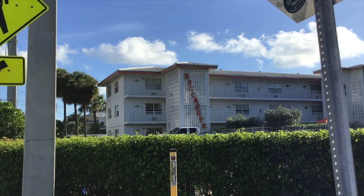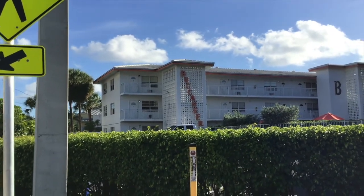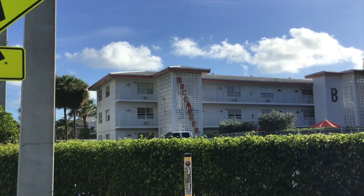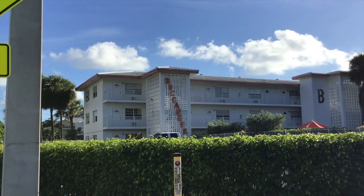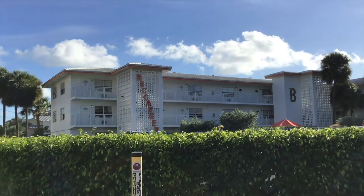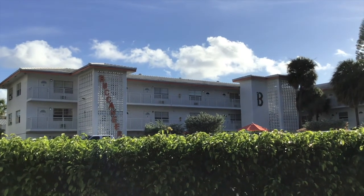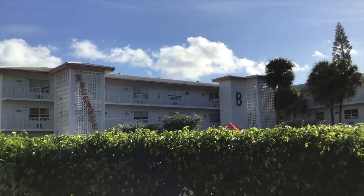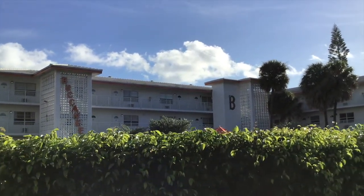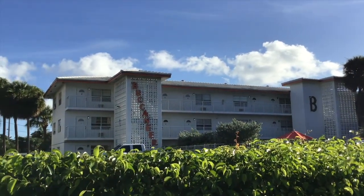The Buccaneer. Oh, fancy. If that doesn't scream 1950s Florida, man. I love these old Florida buildings. You just know this was here back in the beginning when the Florida boom started and all the snowbirds started moving down here. But I just love that old school Florida architecture.